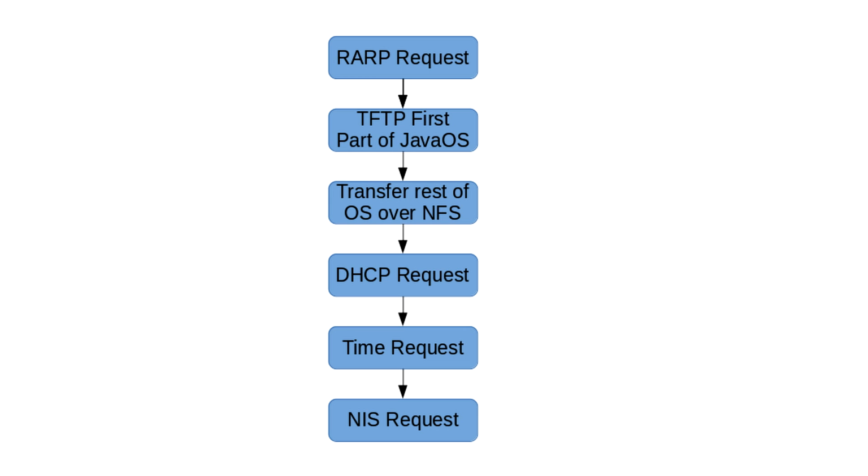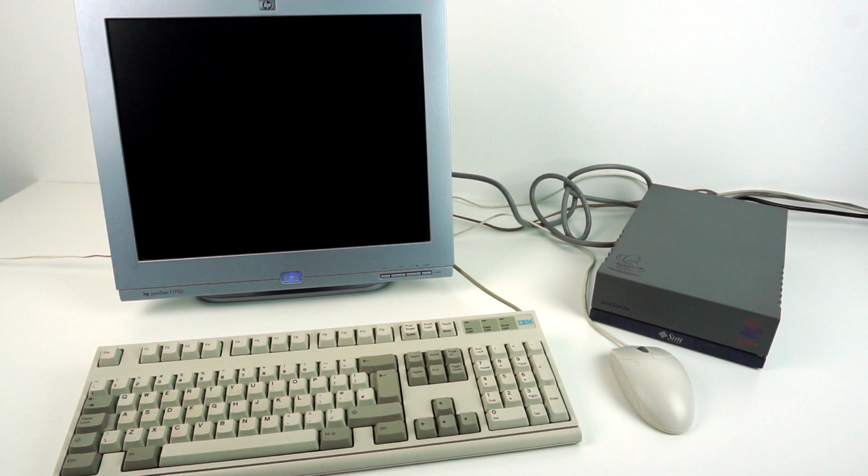Finally, when you attempt to log in, it uses NIS to check the credentials that are given, and then it'll let you log in. Once you're in the system, everything else, including loading applications, is all done over HTTP. Okay, so now we're ready to boot.